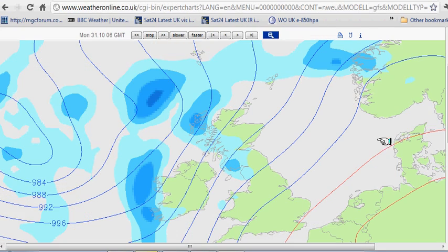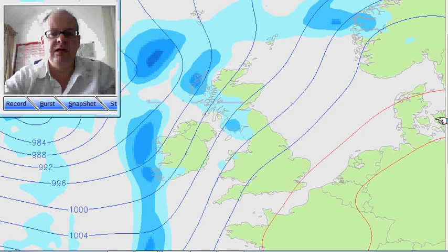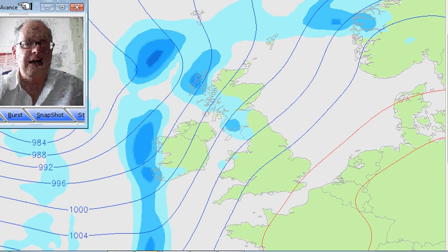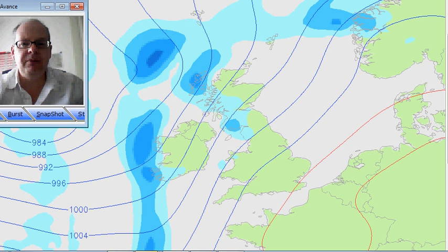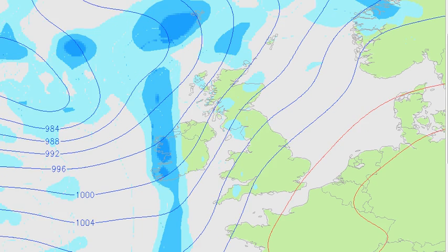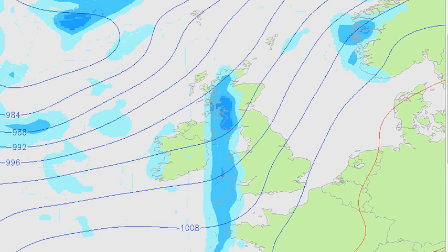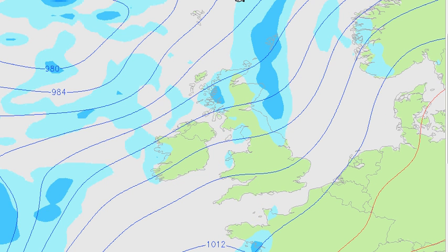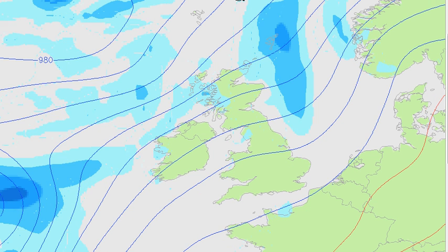Okay, let's just run through the charts for the next few days and see what is on them. And this is how things shape up. Look, the time of the charts is in the top corner here. There we go, look. So if we just knock them forwards, notice how this is the front that comes into the west during the course of tomorrow. Watch what happens to that feature as it goes eastwards. It fades away, so virtually nothing left on it by Tuesday evening.